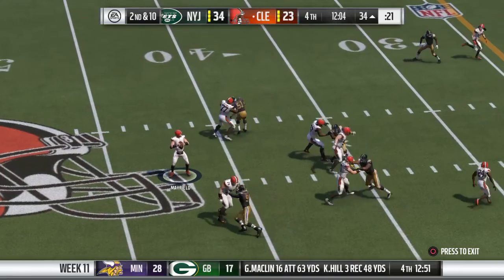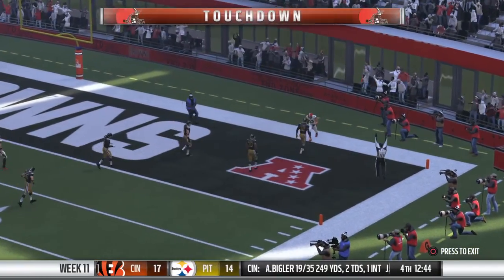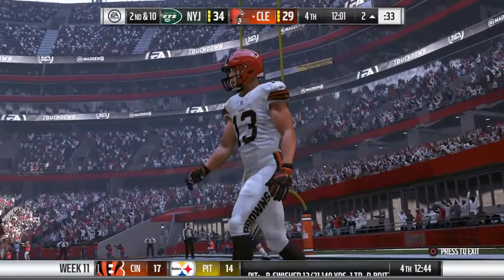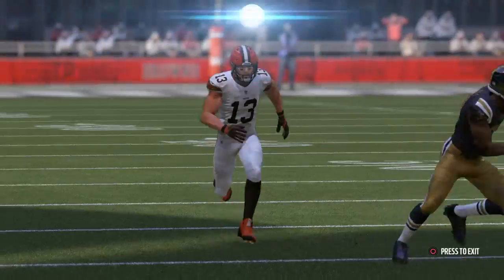He'll try again with the arm here on second down. He'll rifle, and that's going to be caught for a Browns touchdown. Their dangerous wide receiver. His 10th touchdown of the season, second of the game. And the Browns have cut it back within a score.